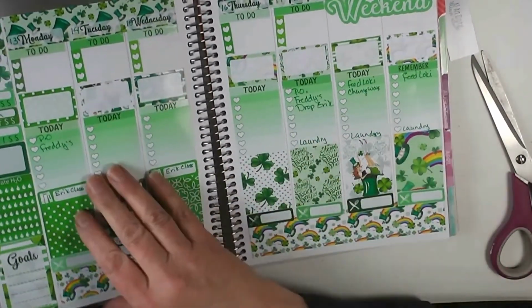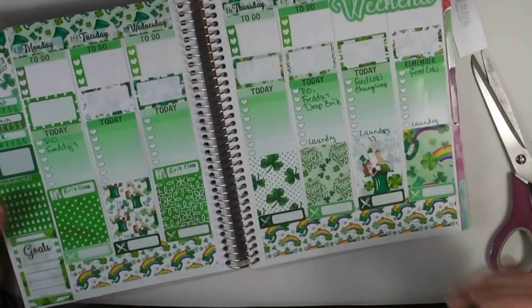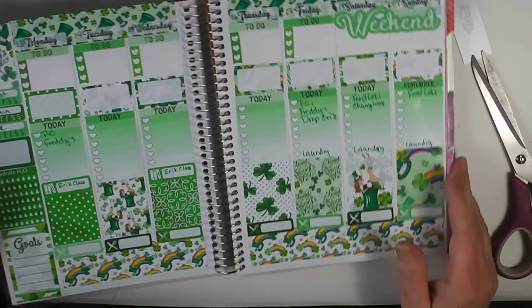I put most of it in the night before, and some days have a lot of stuff, some days have very little. So that is the plan for this week.